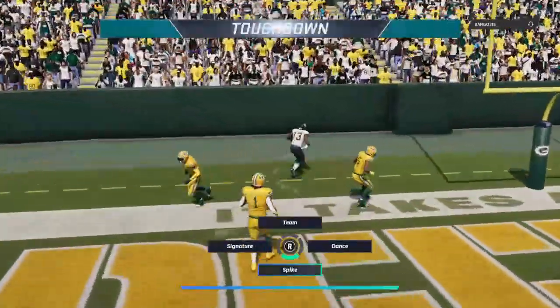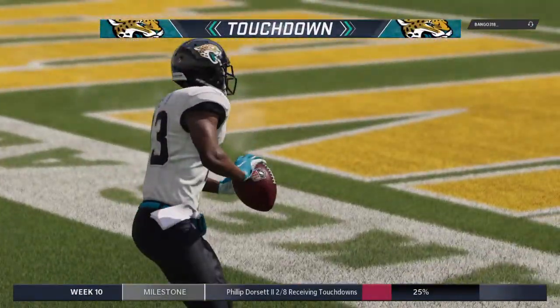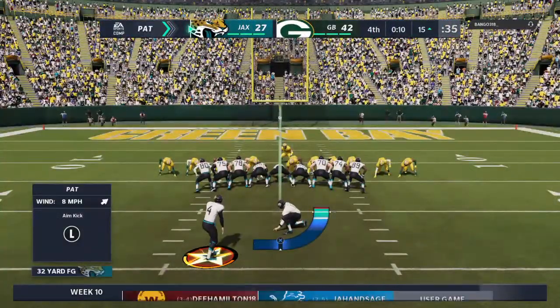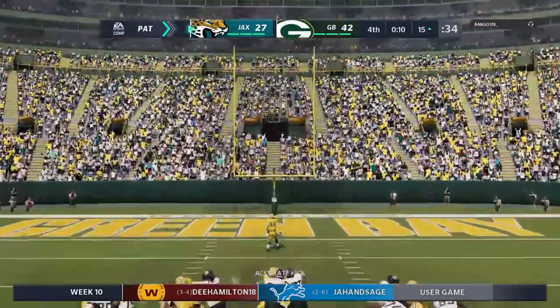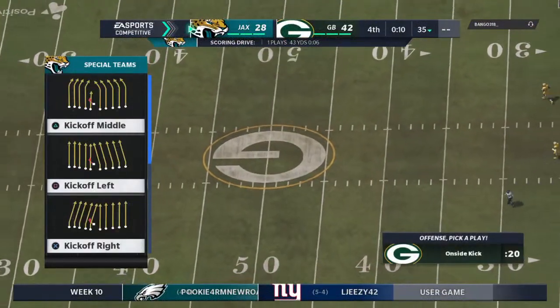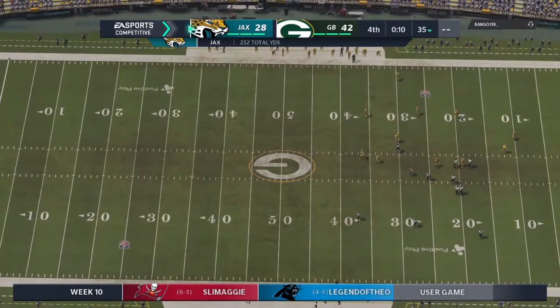Got his man. It's caught. Touchdown, Jaguars. Philip Dorsett, his 2nd touchdown on the season. And the forced turnover on defense leads to 6 points. His kick is right through. Makes the score, Packers 42, Jaguars 28.